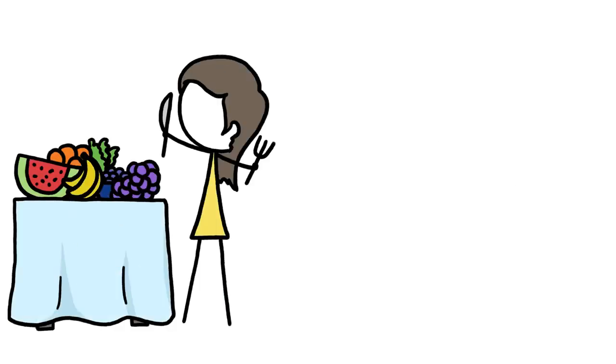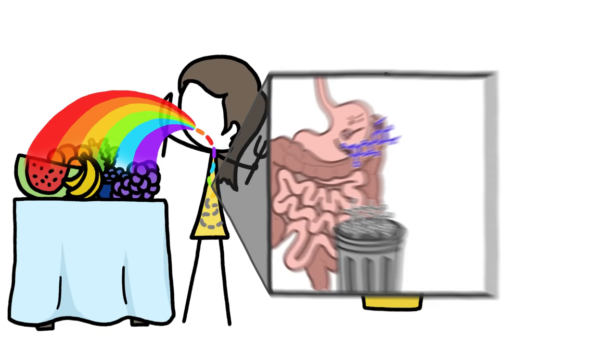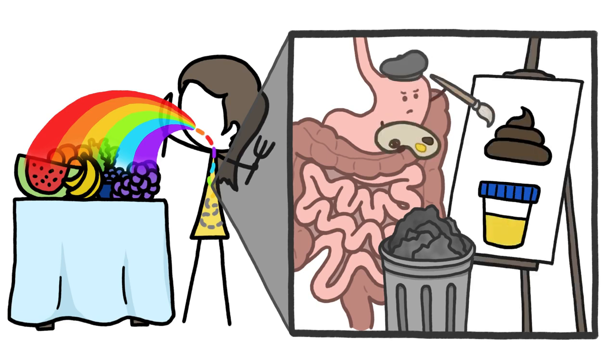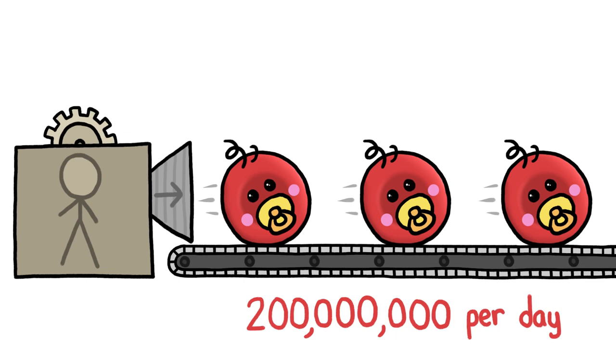Although the things we eat and drink are all sorts of colors, they all come out the other end looking either brown or yellow. And actually, our digestive systems destroy pretty much all of the colors in our food, turning what's left into a grayish mass. The pigments that show up in our poop and pee come not from our food, but instead from our blood. That's largely because our bodies produce an insane number of red blood cells.